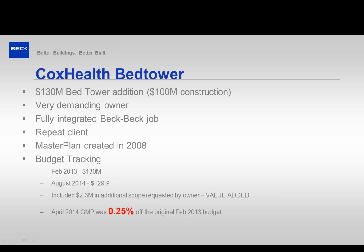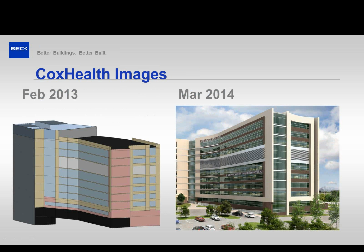And if you actually take out those owner requests as additional requests, we're within 0.25% of the original budget about a year and a couple months later. So our GMP was almost dead on what we got at a conceptual estimate, which I feel is very, very tight.